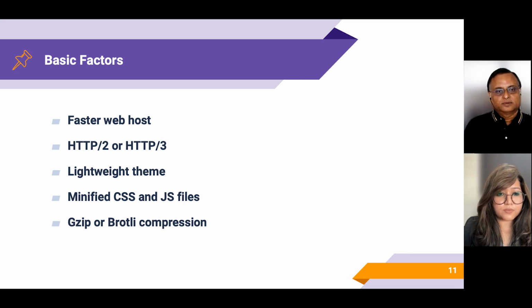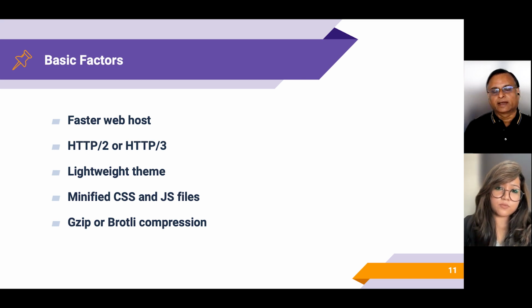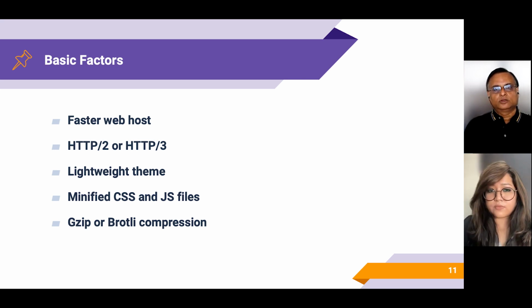The next point is the protocol. Most of the sites are now coming up with HTTP/2, which is a very good protocol. It can transfer more files at the same time. However, the latest protocol is HTTP/3, which is now becoming very popular. And if your server has Nginx or maybe LiteSpeed or some other tools, then you will be able to enjoy HTTP/3 on your server. See if you can get HTTP/3, but HTTP/2 is the basic. You have to have it.